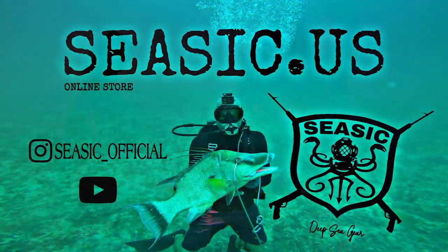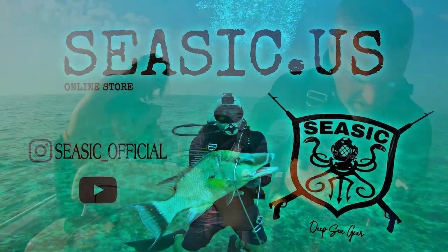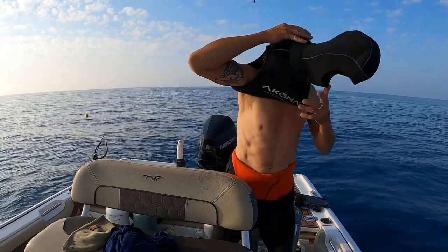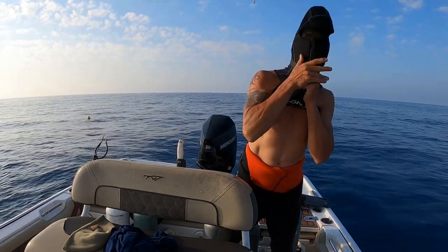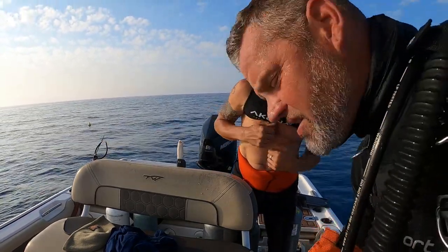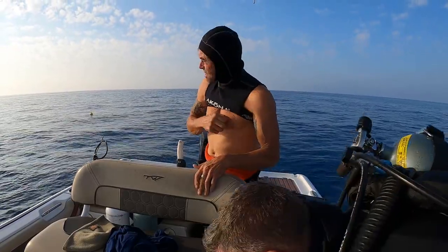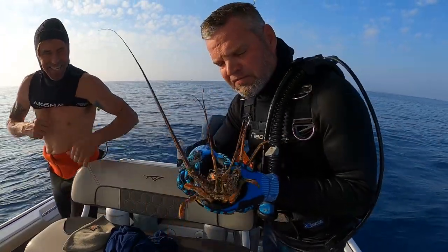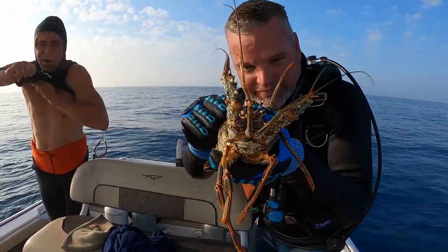15 feet of bug, roughly. Why don't you pick that sucker up and show the camera? Here, I got you. Is it on? Yeah. That's a good sized bug, though. That's a monster down in the Keys. That is what we were hoping for.